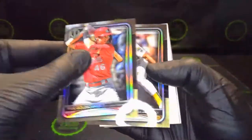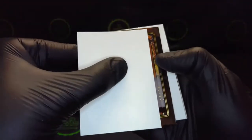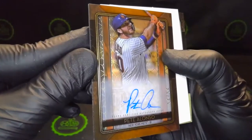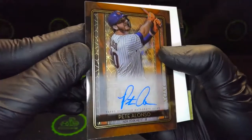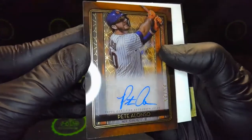Paul Goldschmidt. Ricky Henderson. 25 out of 25. Nice hit. Pete Alonso autograph. Nice card. 25 of 25. I'll get a one touch for that in a second.